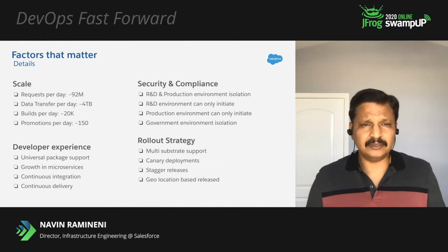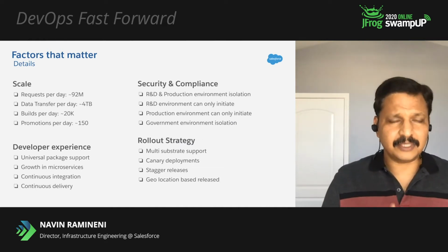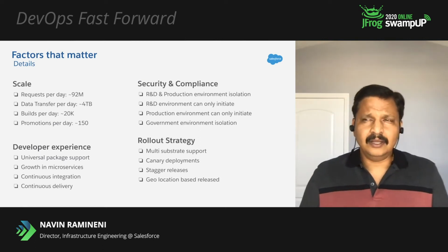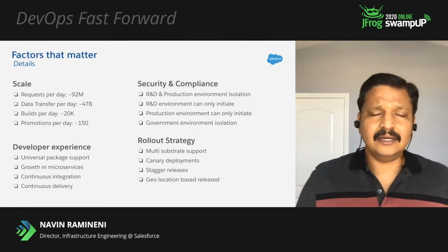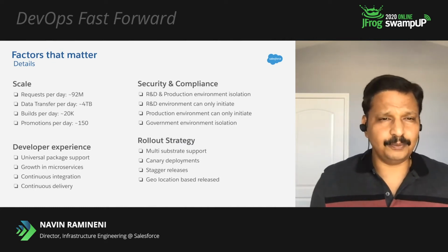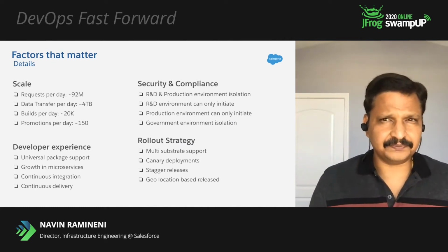We support Docker, RPM, and generic repo types. On a daily basis, we transfer 4 terabytes of data across the globe through Artifactory's replication.